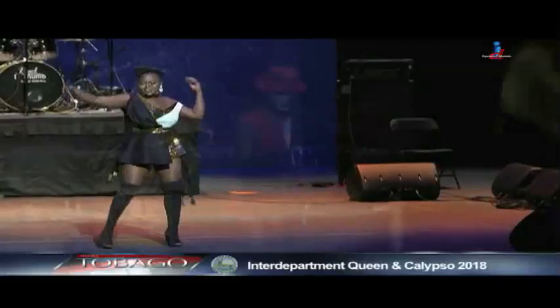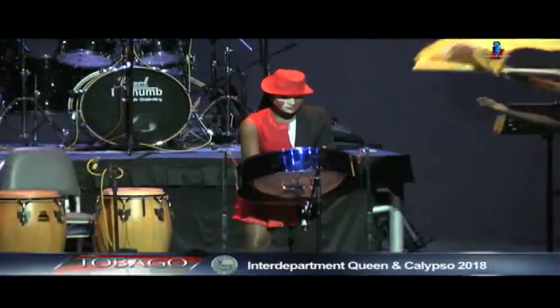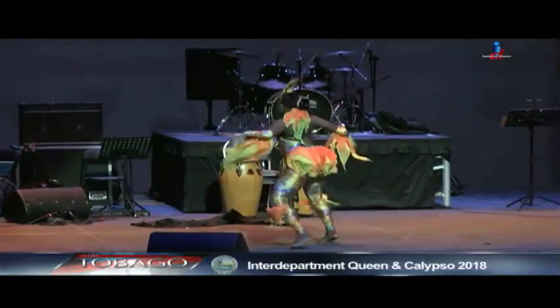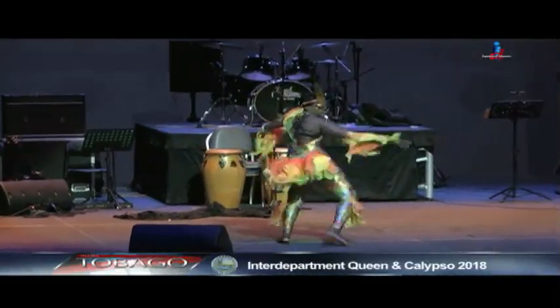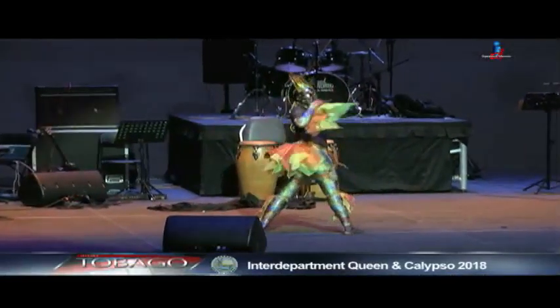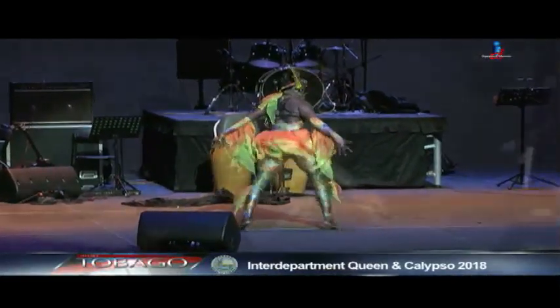Finishing second was Shawnee Thompson of the Trinidad and Tobago Police Service. Shadia Henry secured third spot for the Trinidad and Tobago Fire Service. Shadia also won Best Talent.